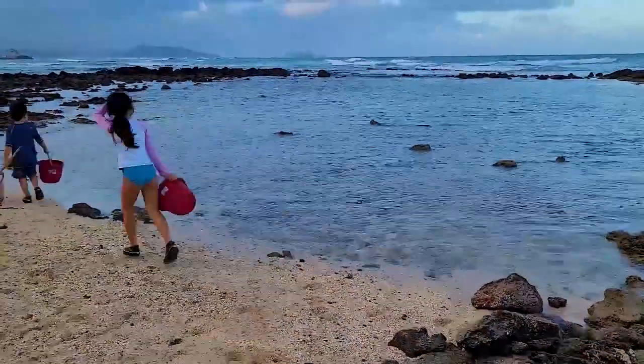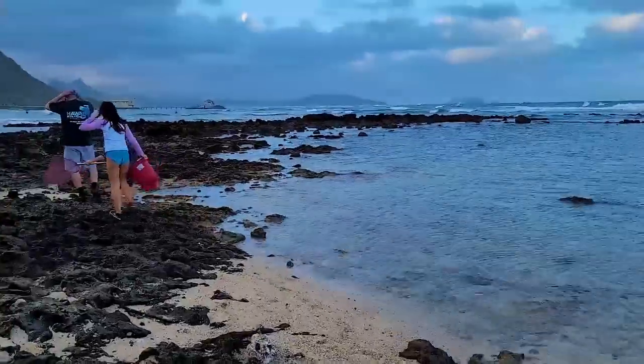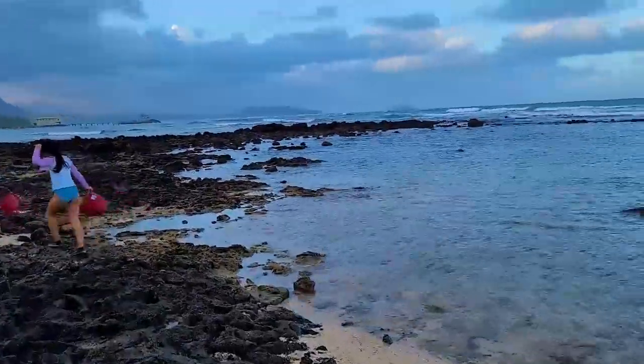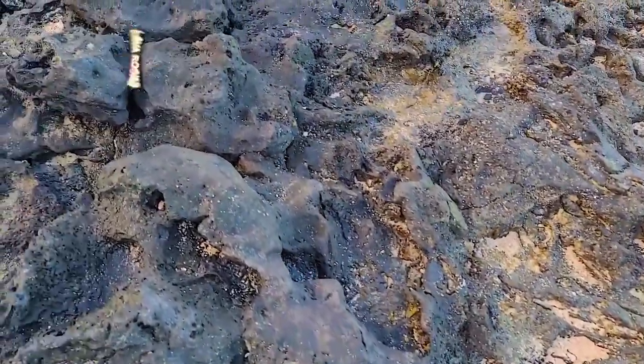Reef walkers on. This is what we're walking on.